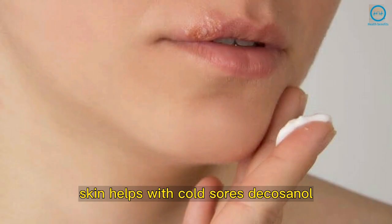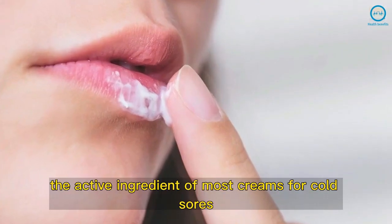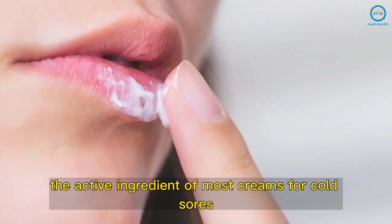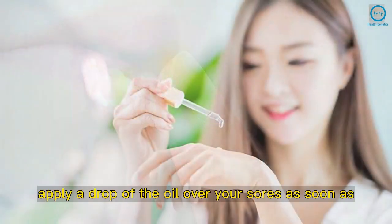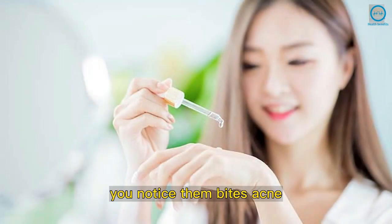Helps with cold sores. Docosanol, the active ingredient of most creams for cold sores, is naturally found in jojoba oil. Apply a drop of the oil over your sores as soon as you notice them.